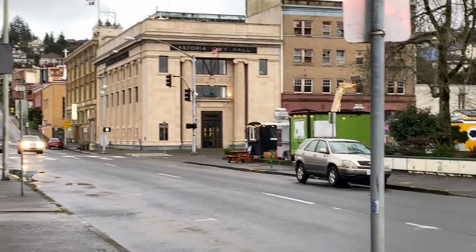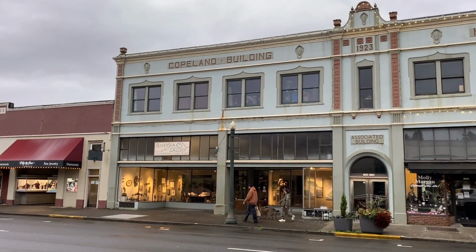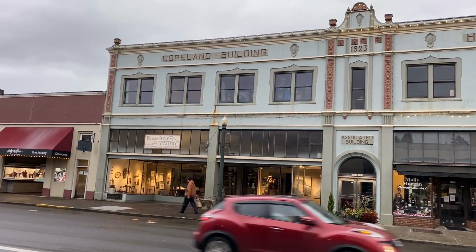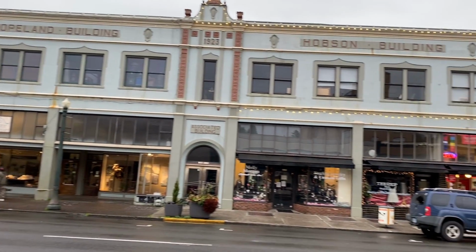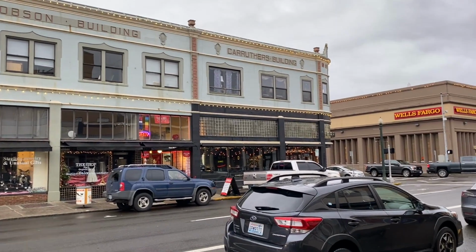There's the City Hall again. There's a pretty cool old building, the Copeland Building, Hobson Building, and Carruthers Building. So it's off to Aberdeen. They have a supercharger up there. And that's the end of Astoria.